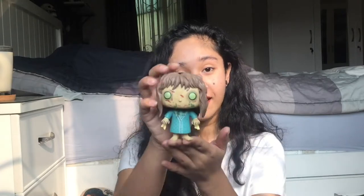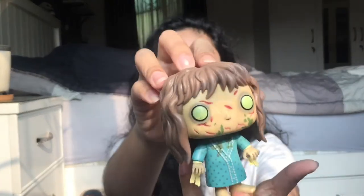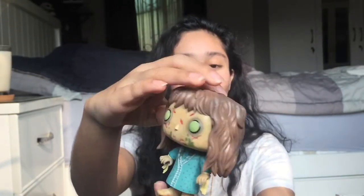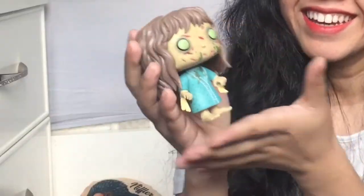Regan is the only Funko Pop in my shelf to have green eyes. I just think that she's the coolest. I can't even tell you how amazed I am with Regan Funko Pop, because isn't she the cutest though? Like, I'm sorry, I'm fangirling.